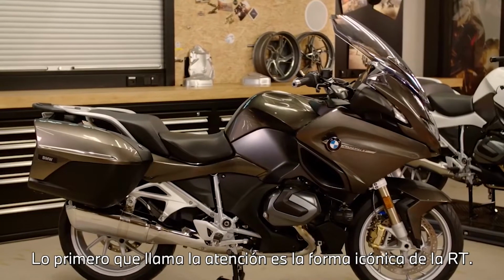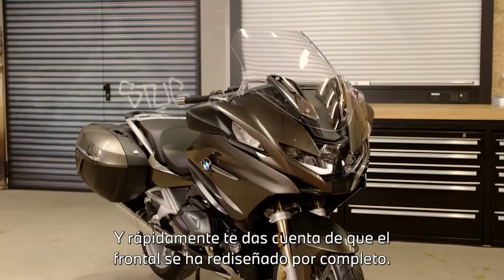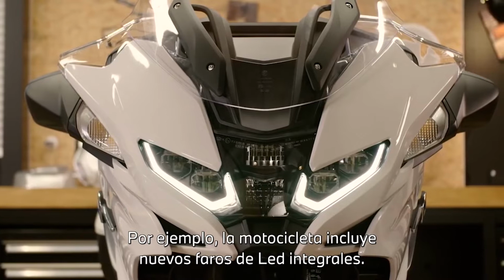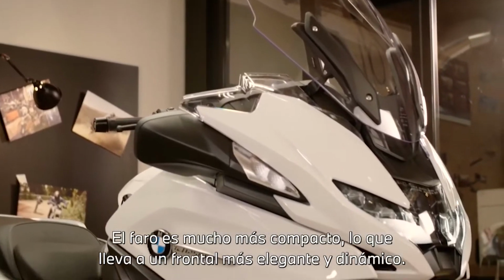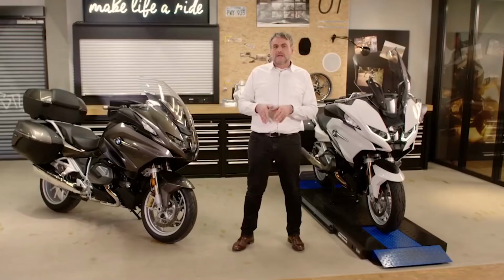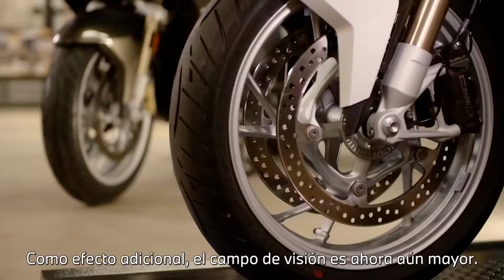The first thing that catches your eye is the iconic shape of the RT. And you quickly realize the front has been completely redesigned. For example, the bike comes with new full LED headlights. The headlight is much more compact, leading to a sleeker and more dynamic looking front. An additional effect, the field of view is now even larger.